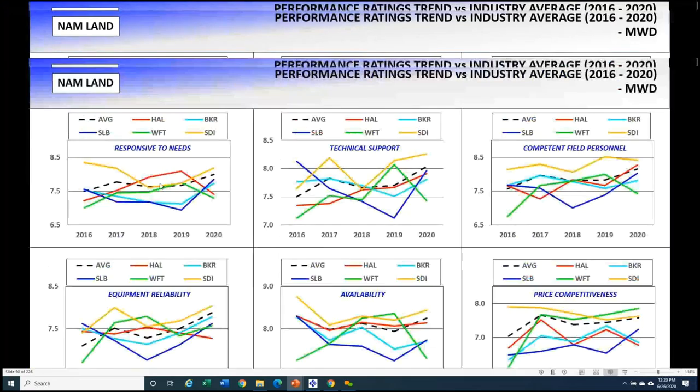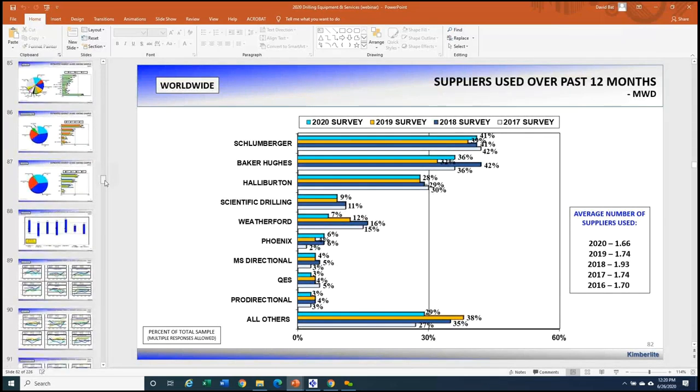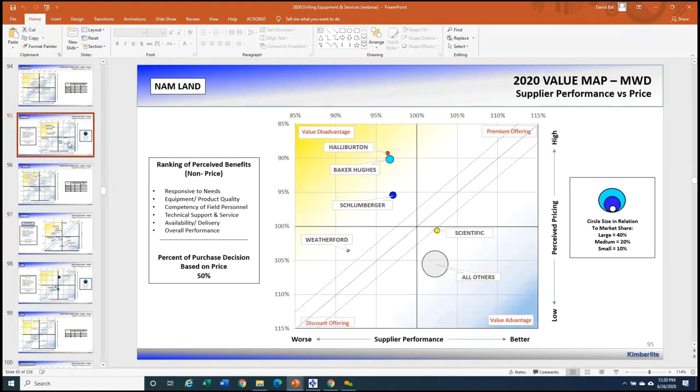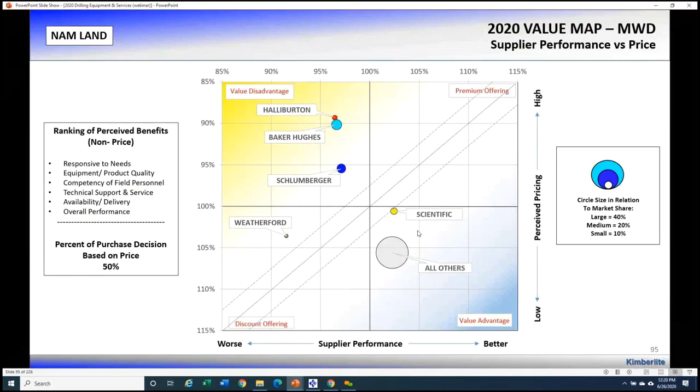And so when you translate this to the value map again, you're going to see significant differences in how the competitive landscape looks in North America land for MWD. You'll see that the small to mid-tier MWD suppliers in aggregate in North America land are viewed as delivering the best overall value along with Scientific Drilling. One of the things you'll notice about Scientific Drilling from year to year is they're consistently positioned here in this value advantage quadrant. Some of the other suppliers you'll see move around quite a bit from year to year.